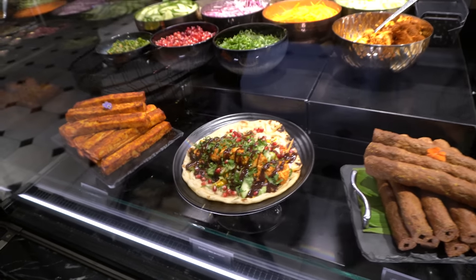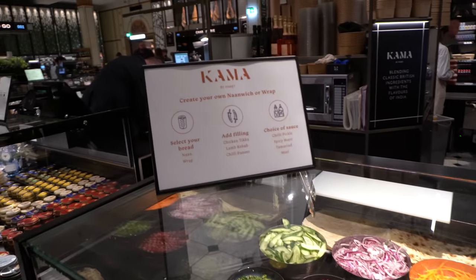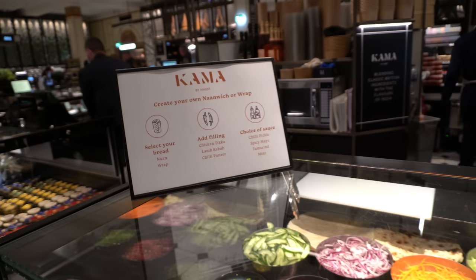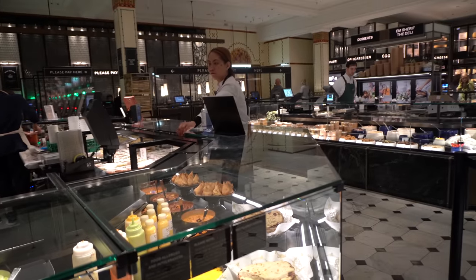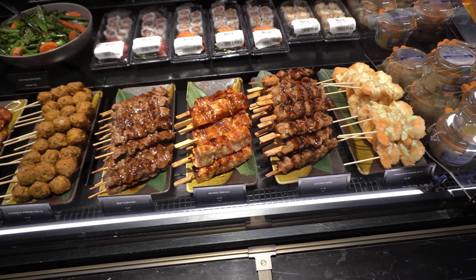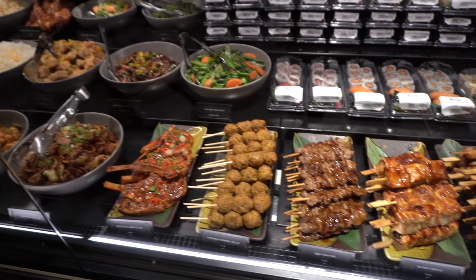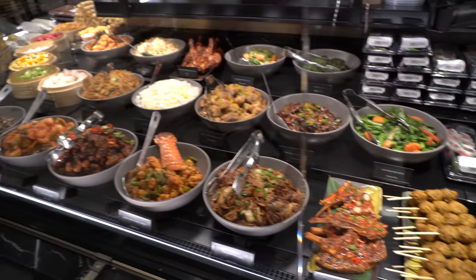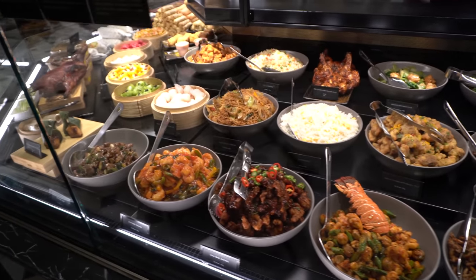That looks really good, doesn't it? And you can literally pick what you want. Here we go. Select your bread, add a filling, and a choice of sauce. This is going to be crazy busy later, isn't it? Let's get some of these while we're at it, actually. I definitely want to get some salmon teriyaki, and what else? Maybe some sushi. Oh my gosh, this makes me just never want to actually have to cook my own food.